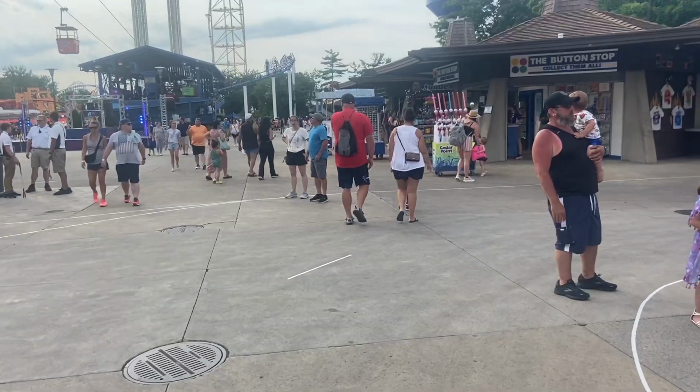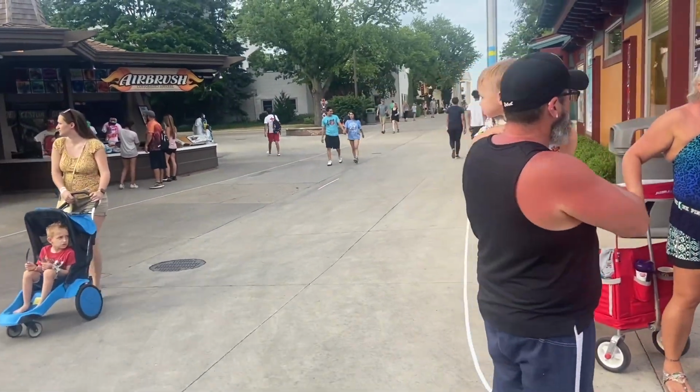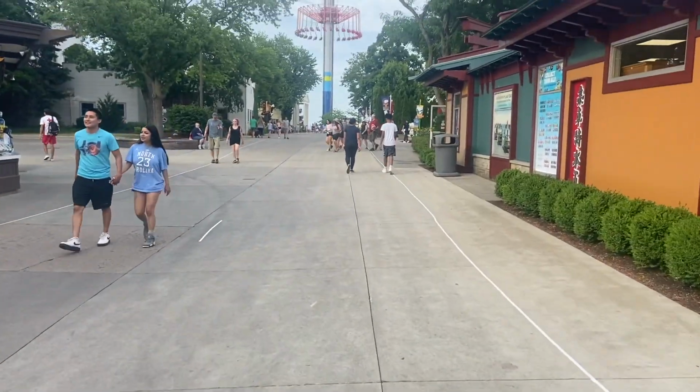Okay, so here's where the parade route turns on the other side. No, it turns here on both sides.